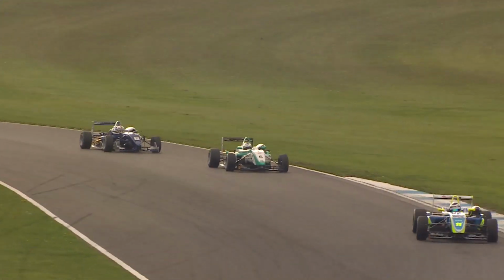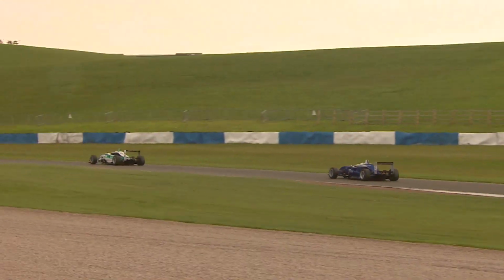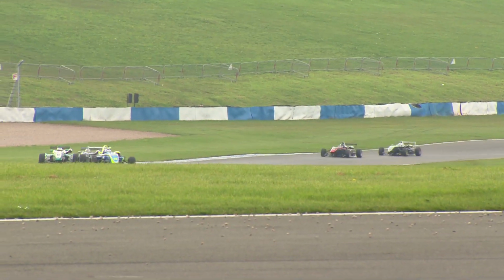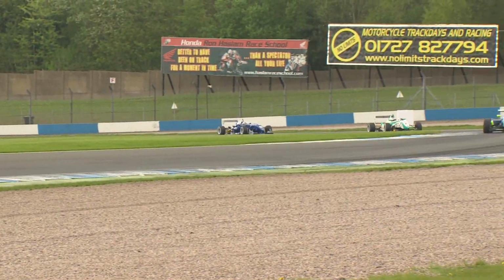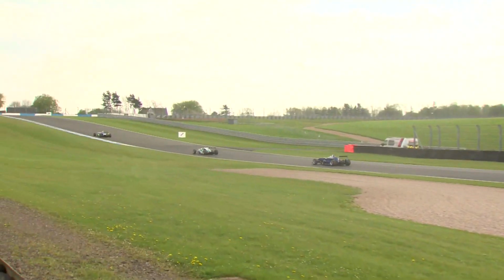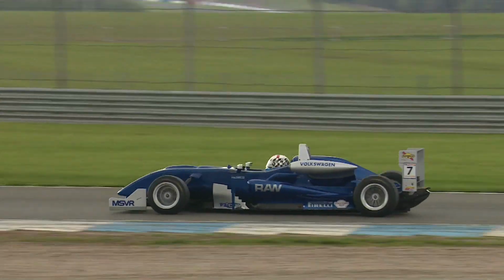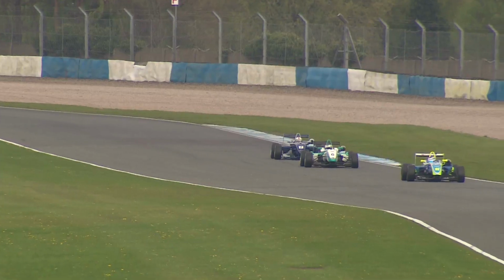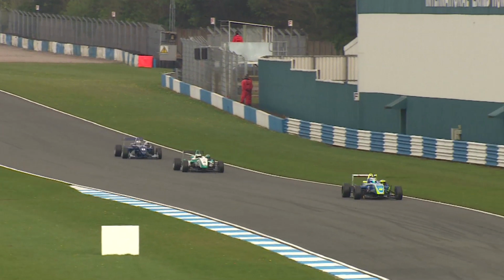Is he able to find a way through? Not on this occasion as they head through the Craner Curves. So still remains in 3rd position at the wheel of his Dallara F3, harking back to the 2011 British Formula 3 or European Formula 3 Championship season, works his way through McLean's Corner. All of these cars that are newer built, those between 2005 and 2016, all sit in the Cup class, whereas the Trophy class, which we see one car out in this weekend, Adrian Holy, that caters for cars that were built between 1981 and through to the end of 2004.